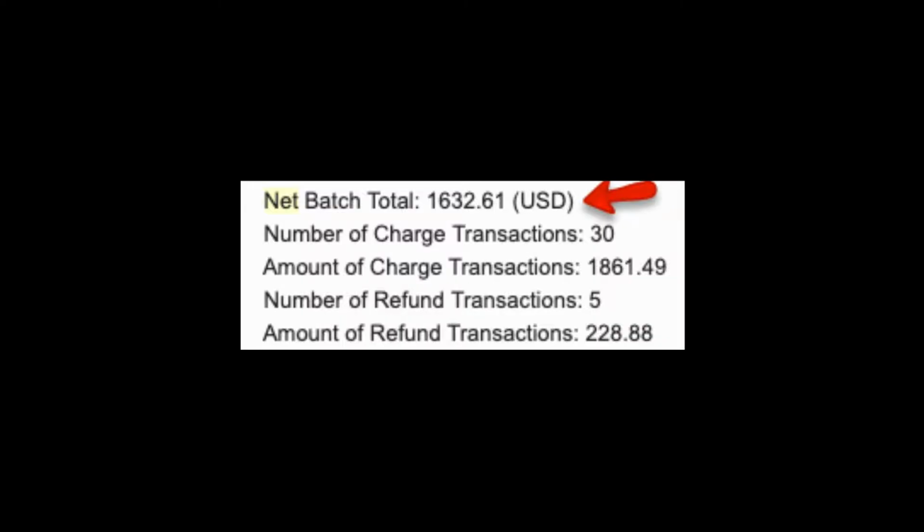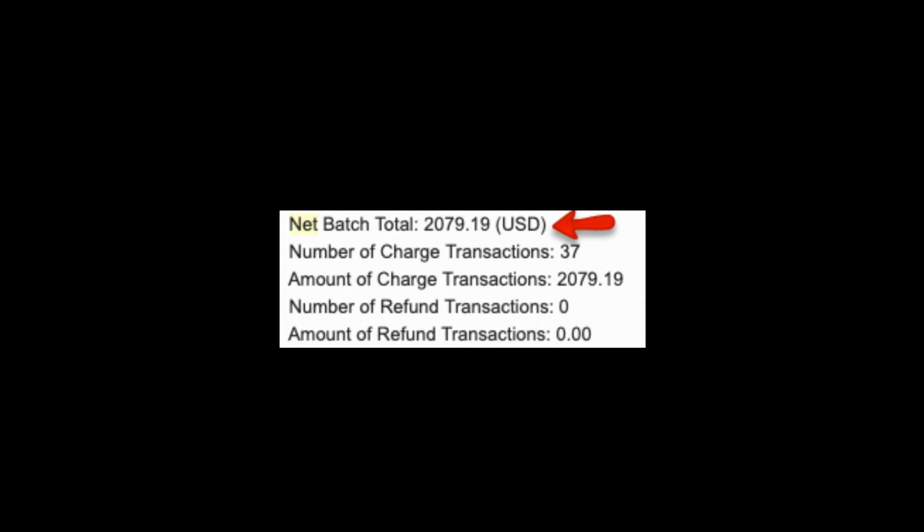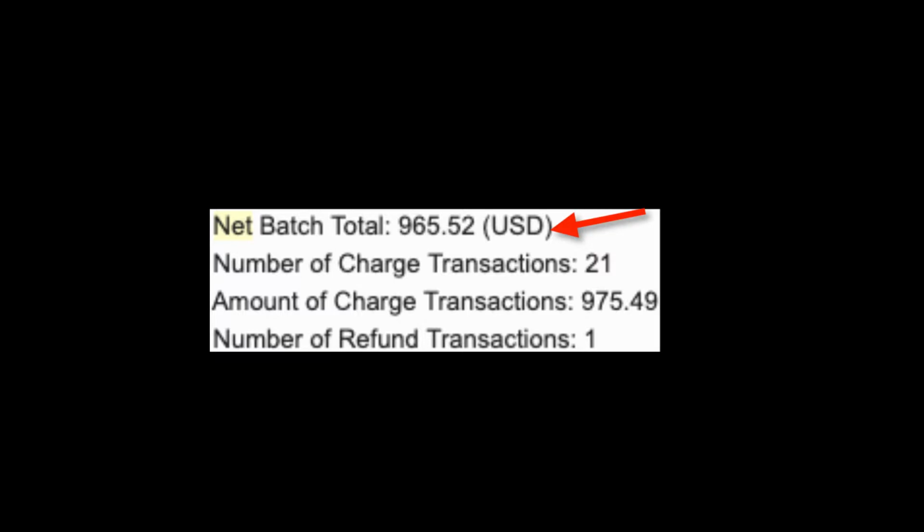As you can see, here's a batch out from my merchant that we generated $1,632.61 from 30 transactions, and that was just one day. Here's another net batch out that we generated $2,079.19 from 37 transactions, and that was also in one day. Here's another net batch out that we only generated $965.52 off of 21 transactions.